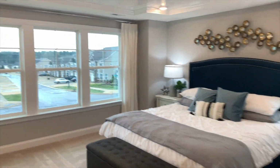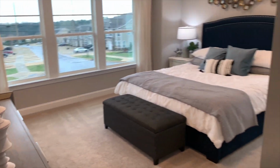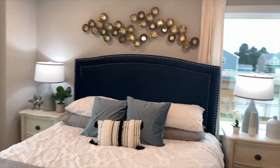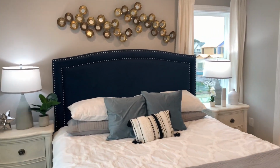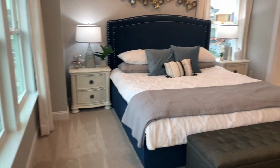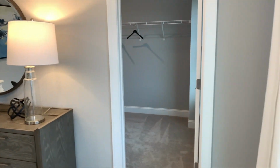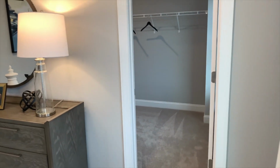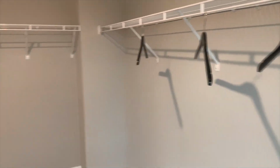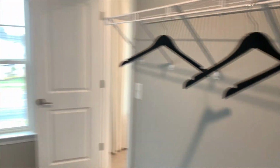Alrighty, so here's the master. Nice and spacious. Oh, this is super spacious. And look at how big this closet is. Like, this is a huge closet and it has a window in it.